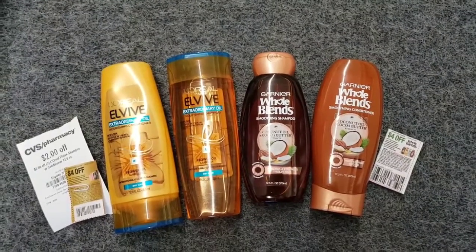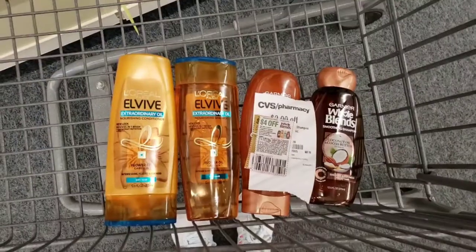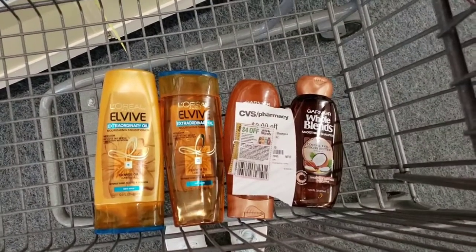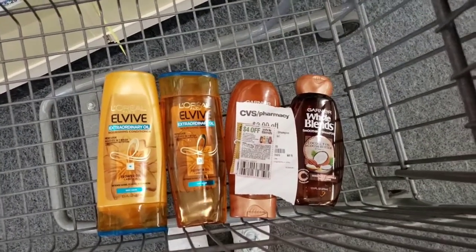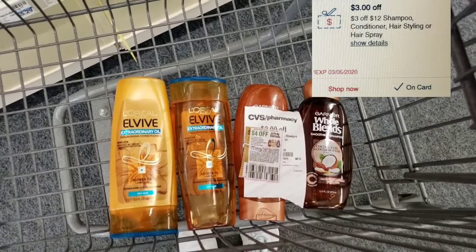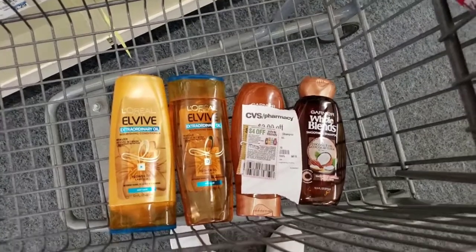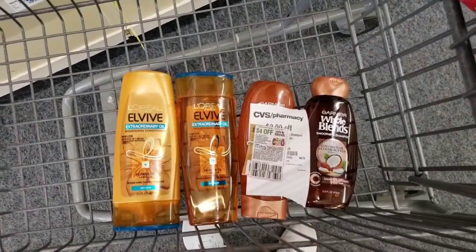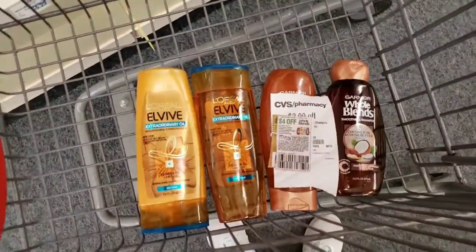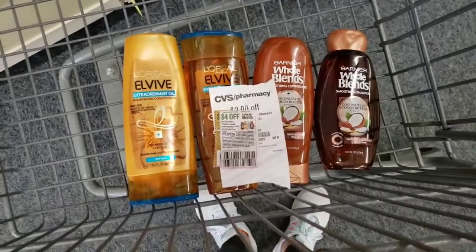Okay, so here is everything that I'm going to be getting on this transaction. I'm going to be pairing my coupons and CRTs with a $3 off 12 hair care CRT that I have on my card. If you have the $3 off 12 or the $3 off 15, you're going to pay only $2 out of pocket, and then you're going to get $1 back in extra care bucks, meaning you're only going to pay $1 for all 4 of these, or 25 cents each.